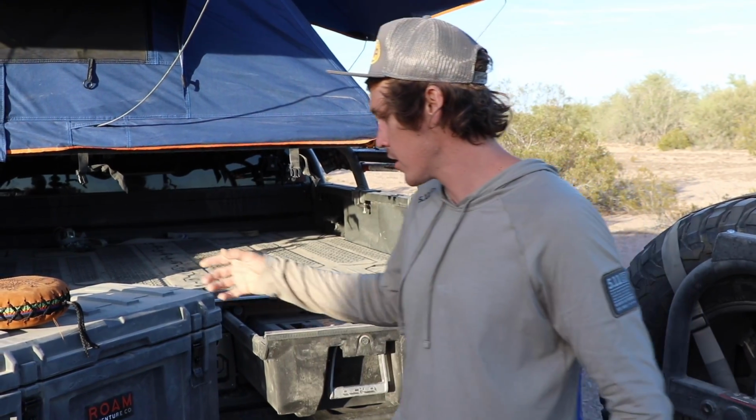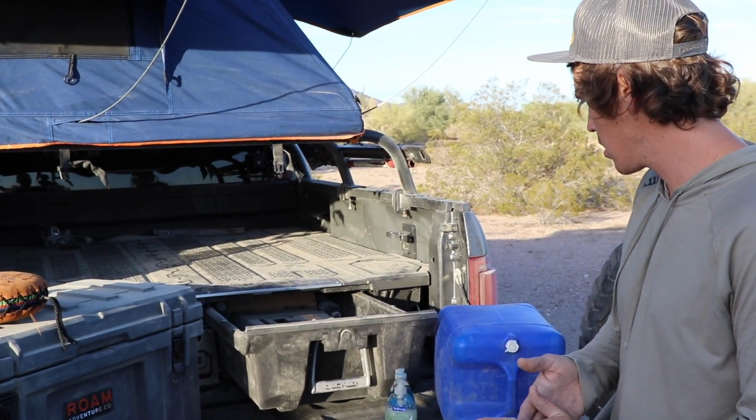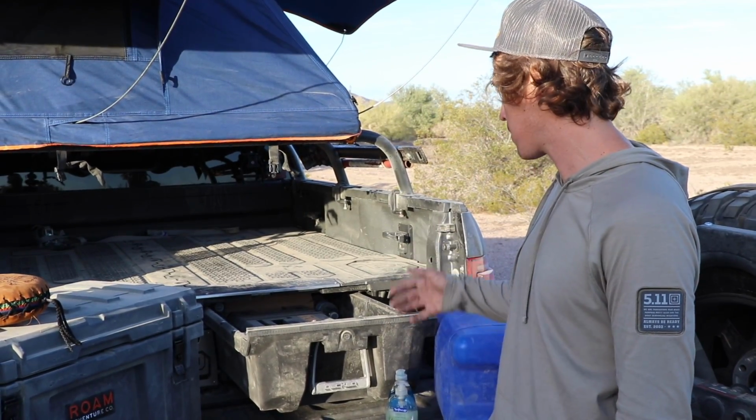Keeps it really nicely compartmentalized. All right. And those are like a composite plastic, or what are those? Yeah, so this is glass injected nylon. So it's got fiberglass injected into the material. It's super strong. Super strong. Yeah, so far it's been fantastic.